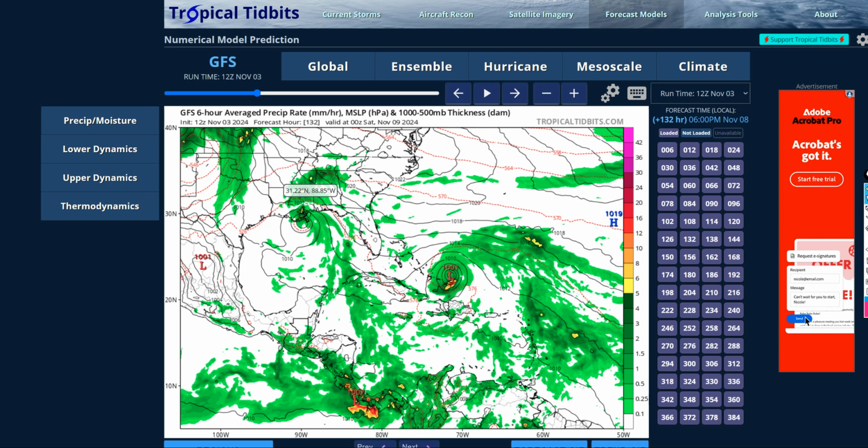Now, the outlier right now in our forecast is the hurricane models. They are way up. I can't show them to you at the moment on Tropical Tidbits. The site's reloading because of the new storm name change, so I don't have them handy. But earlier, HWRF and HAFS were all very, very aggressive with this, even into the Gulf of Mexico. So someone's going to be wrong here, but I think that those models are probably going to trend down.